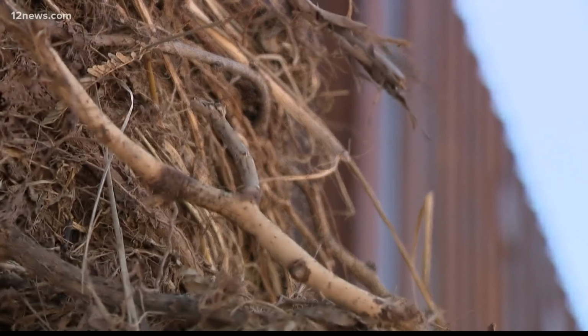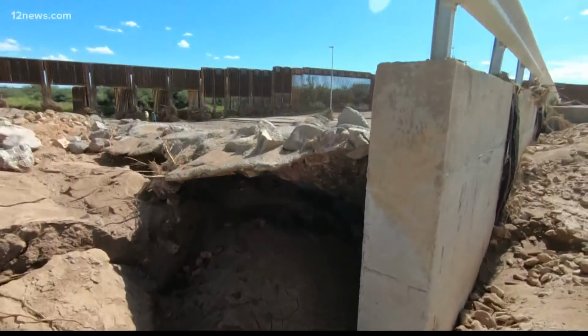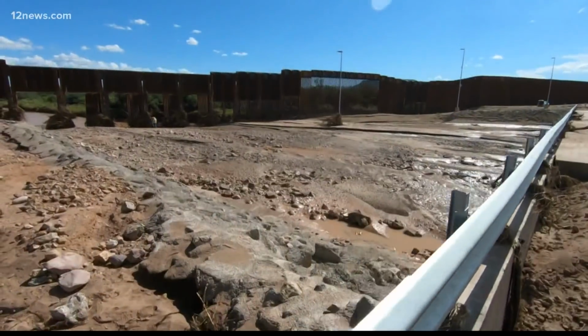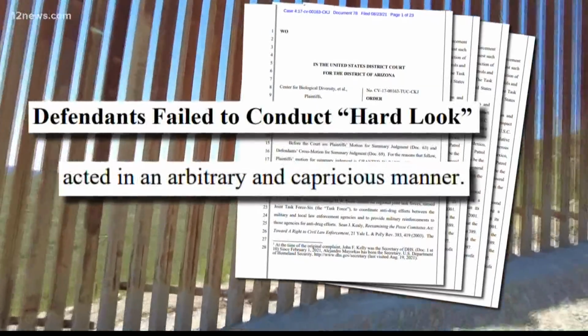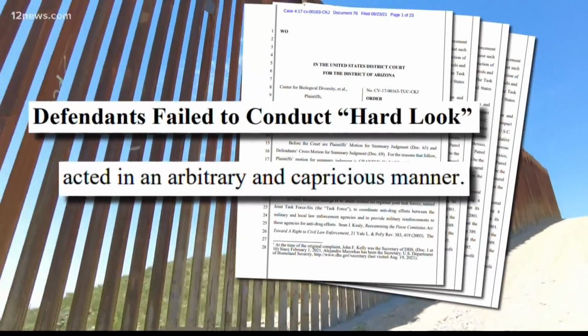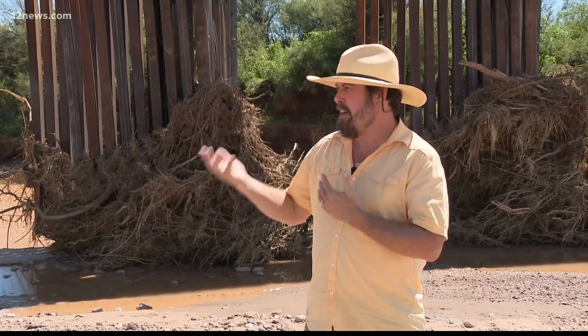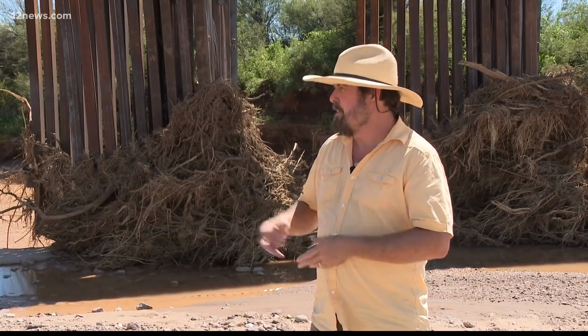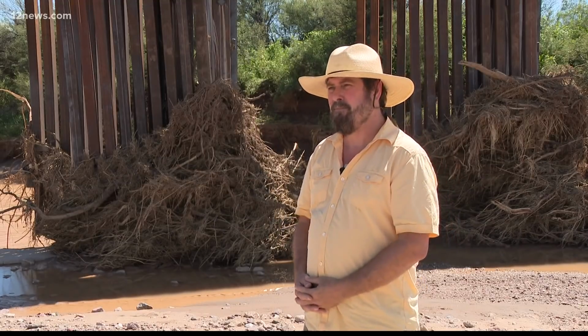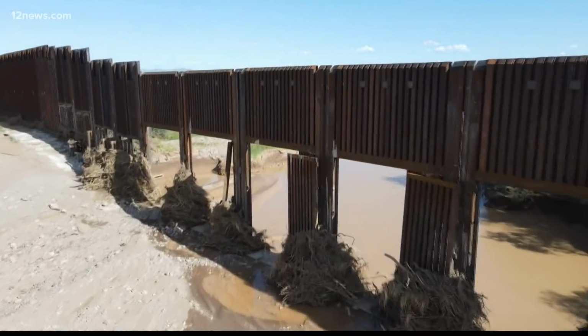In a statement, the Army Corps of Engineers in charge of the cleanup said they and CBP are assessing the damage, but no timeline was provided. In August, an Arizona federal judge ruled DHS and Border Protection failed to study potential harms to the environment from increased enforcement along the U.S.-Mexico border. It's just an inevitable outcome that you're going to see catastrophic events like this. And this is just the first one. It's the first one, yep. Adriana Loya, 12 News. Adriana, thanks.